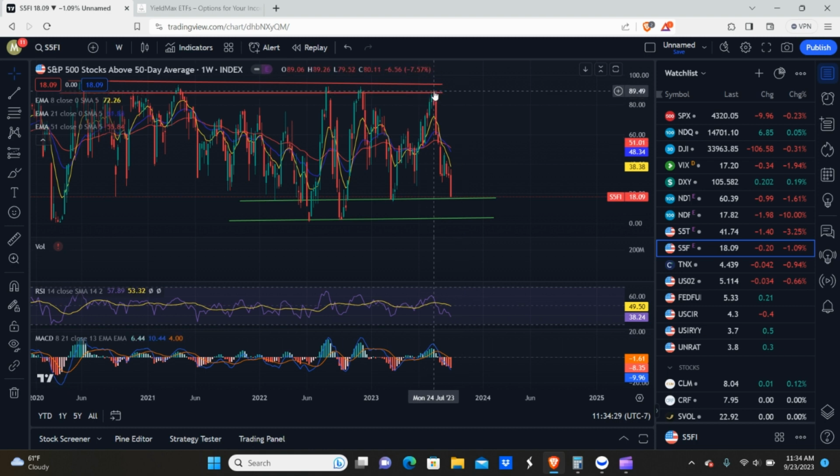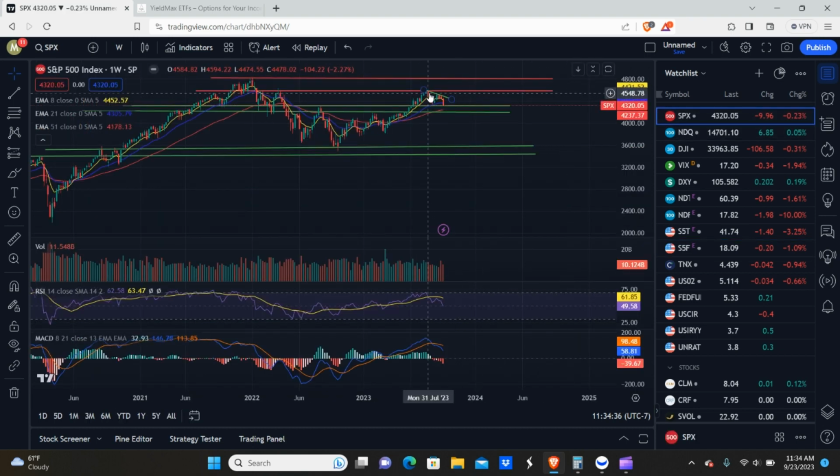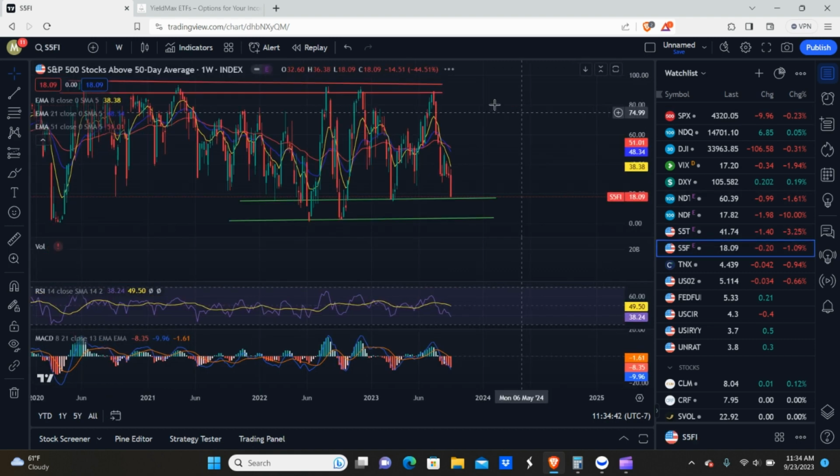And as you can see on July 23rd, that's pretty much what happened. If we go over to the SPX, you guys can see almost exactly that we started selling off from that point. So there is some correlation here. So pretty much, I would say maybe within the next week or two, we'll start getting that bounce to the upside.